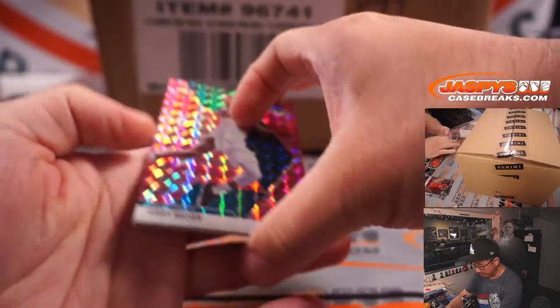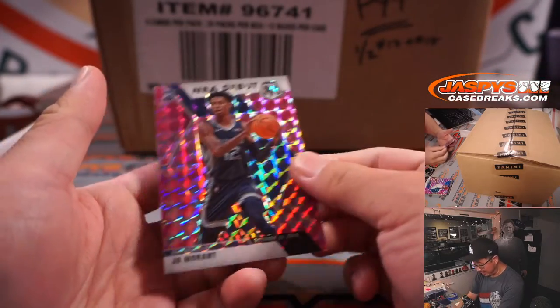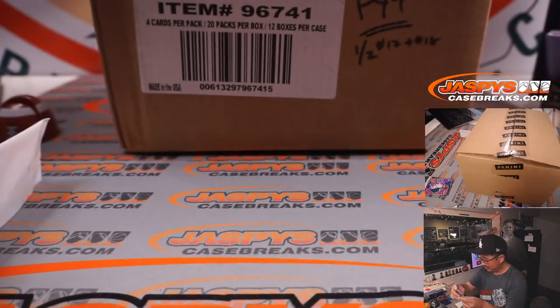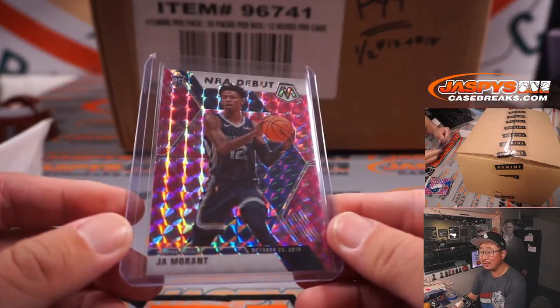What about the pink camo exclusives? Terry Rozier. And, wow, there it is. NBA debut, Ja Morant. Nice. Pink camo NBA debut, Ja Morant. Terry Cahill with the Grizzlies. Not too shabby at all.